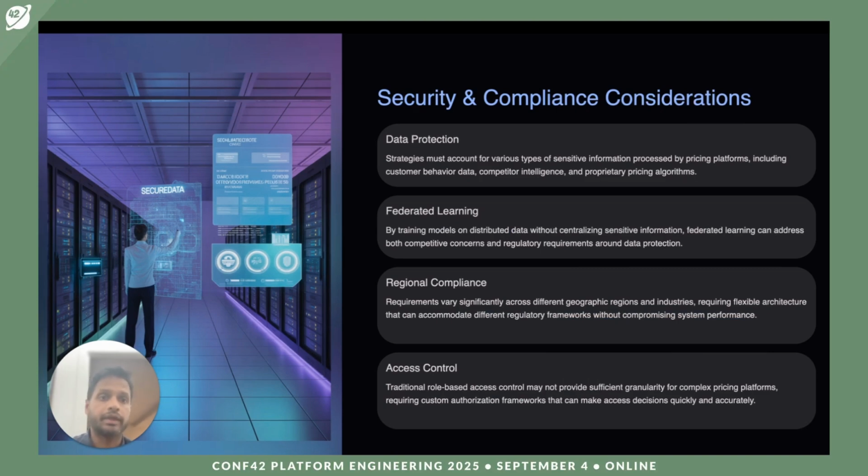Additionally, because we're across geographies, across different systems, we have customer data that we need to use for pricing predictions. Security and compliance are key here. How we're ensuring data protection, how we are training the models on this distributed data, which essentially talks about federated learning, how we ensure regional compliance when you are across geographies, dealing with data for European customers, or dealing with data for North American or Asian customers. Depending on the region, we have compliance requirements. We have to make sure we are following the regulations.